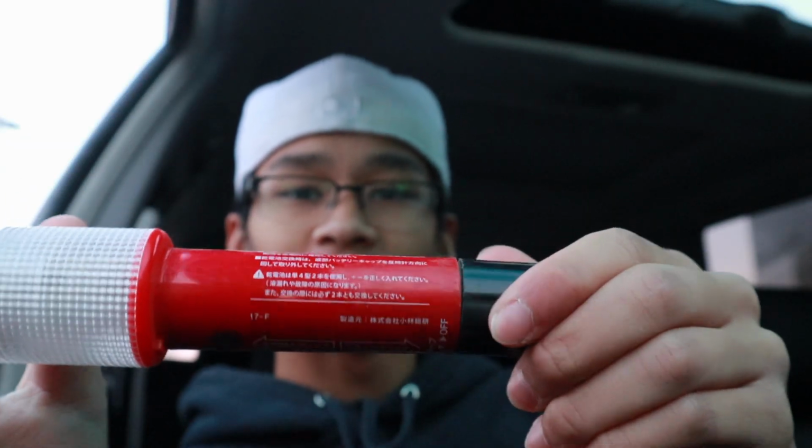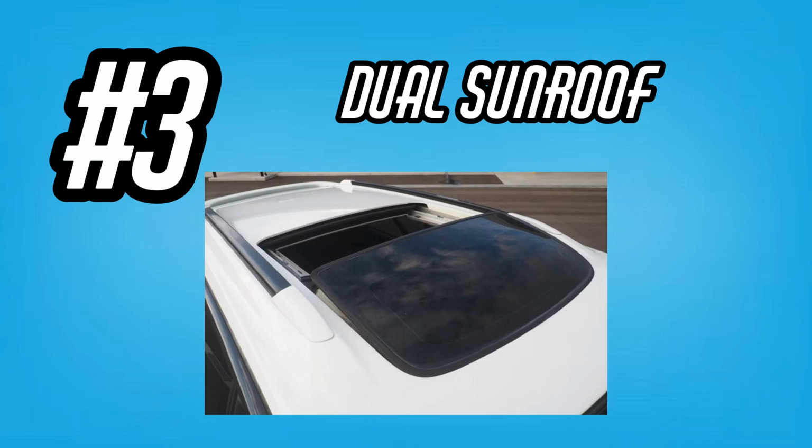We also have this SOS flashlight torch thing that came OEM with the car. It goes right in there. Should have done this before. It's actually really good lighting, but I have dual sunroofs.